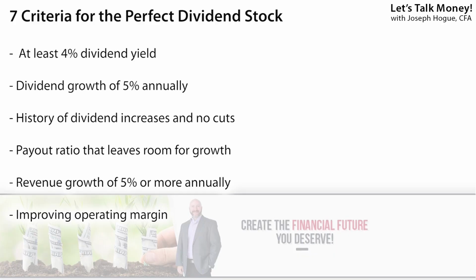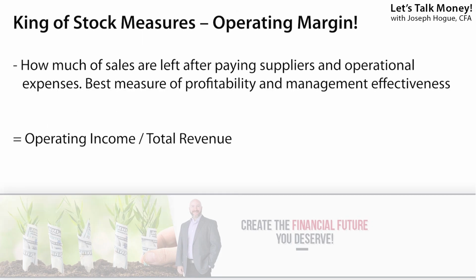Also on the income statement, I'm looking for companies improving their operating profitability. Now, all you out there in the nation know this is probably my single favorite stock ratio, the operating margin. It's the percentage of sales left over after paying suppliers and operating expenses, so a core profitability measure for the business. A company that can grow its profitability as well as sales is on the way to exploding earnings and dividend potential.